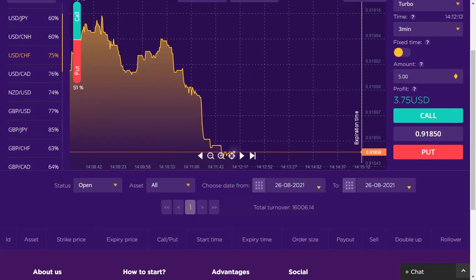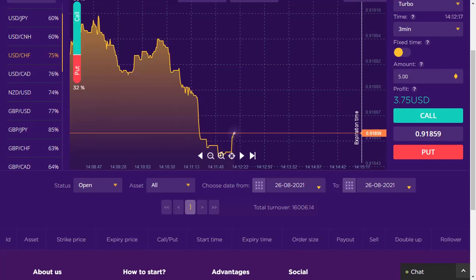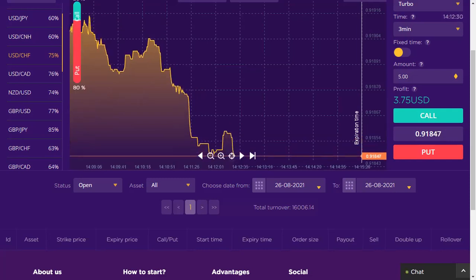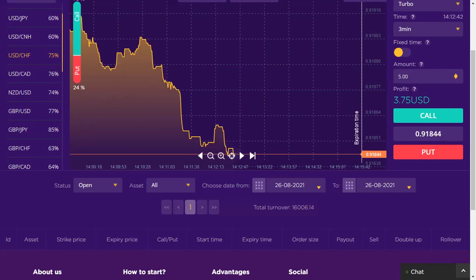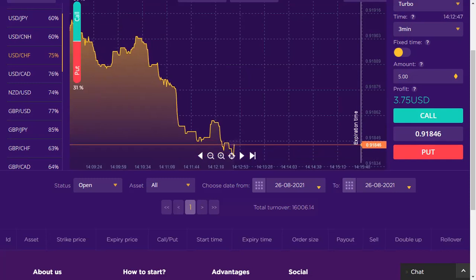Check something here. We have a support level here. Just taking a look at some stuff here. Oh, it could actually push down all the way to 789. So I don't want to take that chance. I wouldn't take that trade again. That could push all the way down to 789.